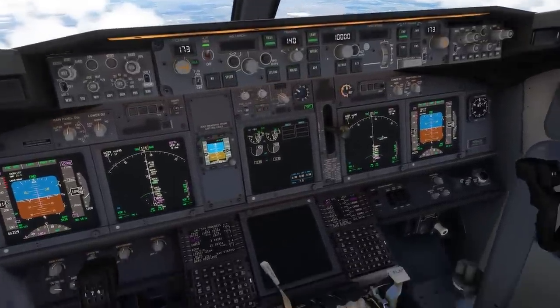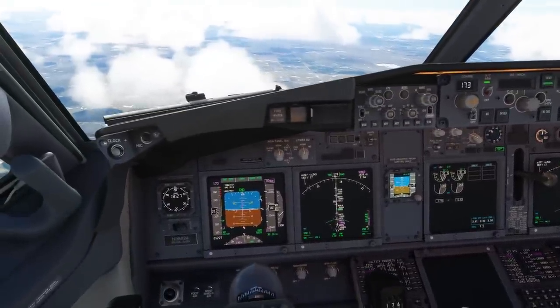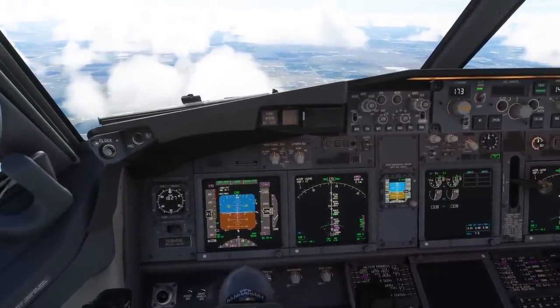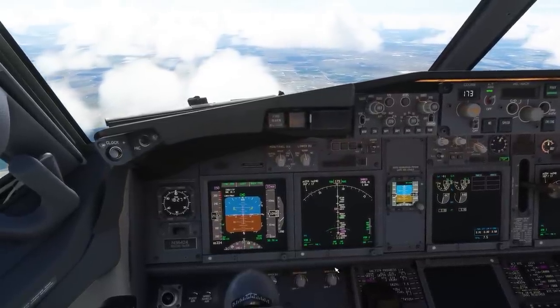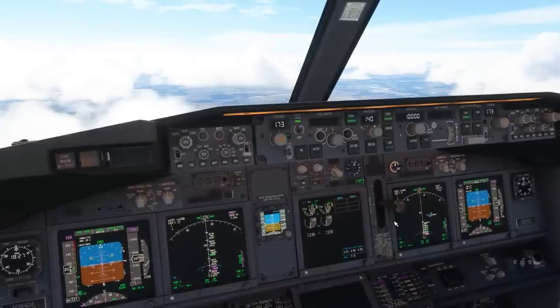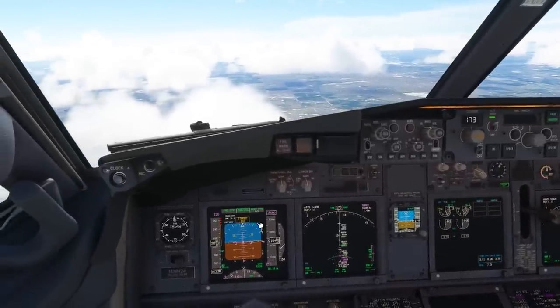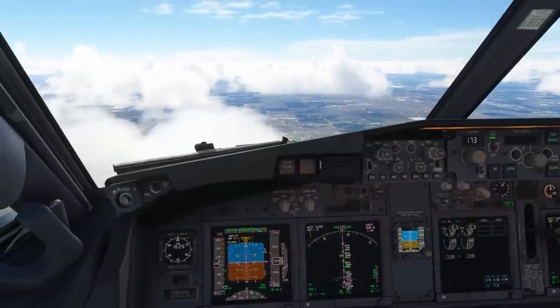And we have flaps 1 with a green light. There's flaps 5 selected. And now coming down through 10,000, you can see we do have the localizer and the glide slope, so we can arm up the approach. And we have VOR localizer, glide slope armed. We'll leave ourselves in single channel. Not going to be an autoland today.